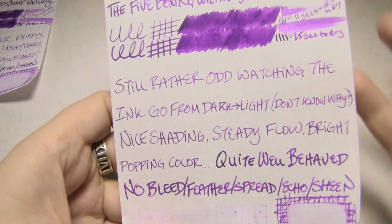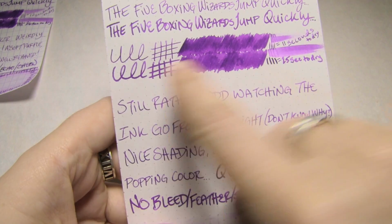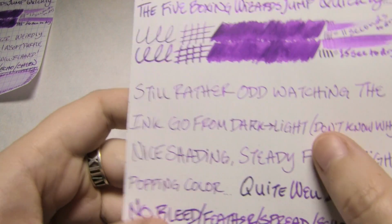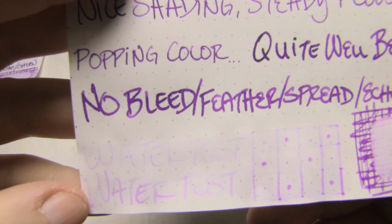So anywhere it might have dried on the nib a little bit. Once I finished, put the double broad down from writing this, and then as I was using the fine to write this, as I picked it up again, there was sheen there. So yeah. But anyways, water test, there actually is some remaining.